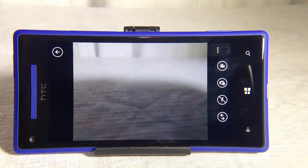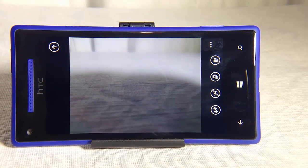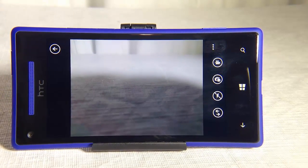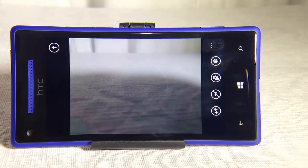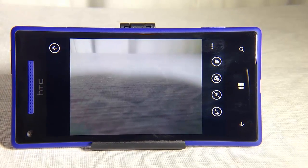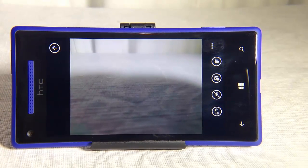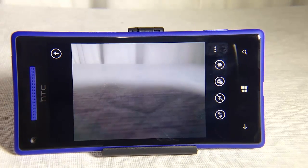Okay, so now camera-wise, it has a pretty good camera on it with the HTC. The Carl Zeiss stuff, I guess they make great cameras somewhere in the world, but I've not really been impressed or even know why anyone's using them for these Nokia and HTC cameras for Windows. I've really been unimpressed by them.